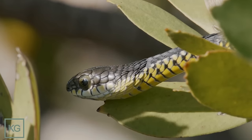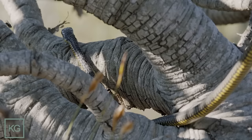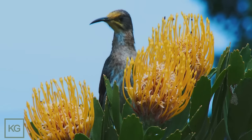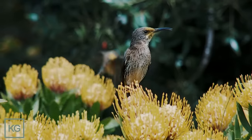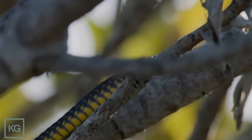Never trust a pretty face. The Boomslang. Their primary prey, birds. They are drop for drop one of the most venomous snakes in the world.